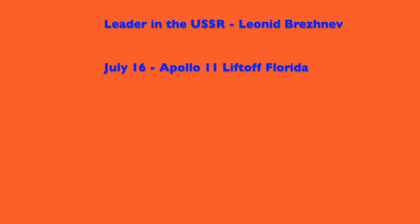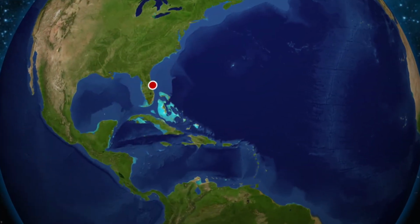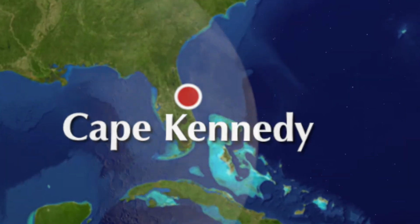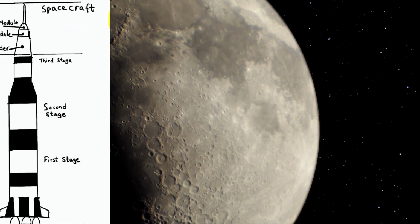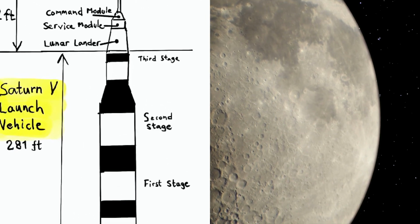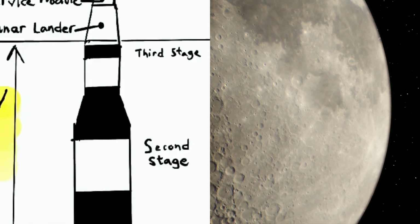The summer that year, the Apollo 11 liftoff was July the 16th from Kennedy Space Center Launch Complex 39 in Florida using a Saturn V launch rocket. That is a 3-stage rocket where the 3rd stage sent the spacecraft towards the moon. The journey took just over 3 days.